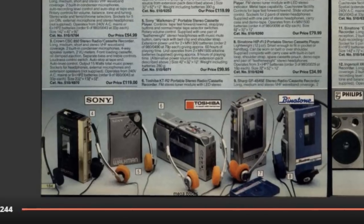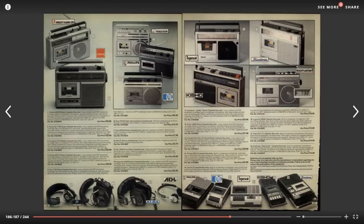If you couldn't afford a personal cassette player or a massive boombox, you were stuck with a little mono radio cassette. And this is the sort of thing your nan would have in a kitchen. Your mates would laugh at you if you tried to walk down the streets with one of these.